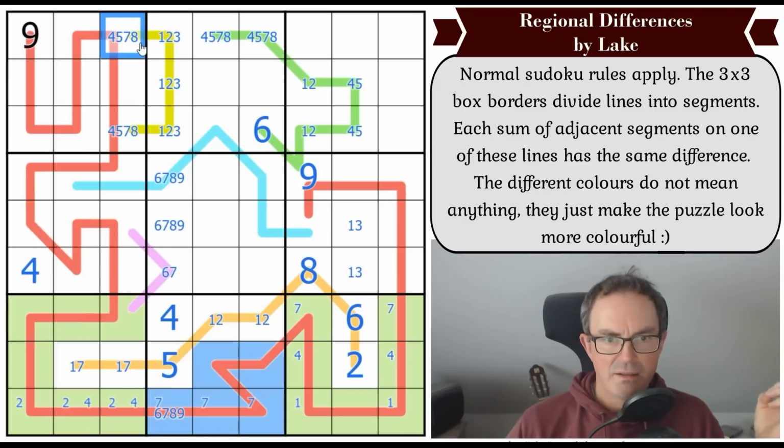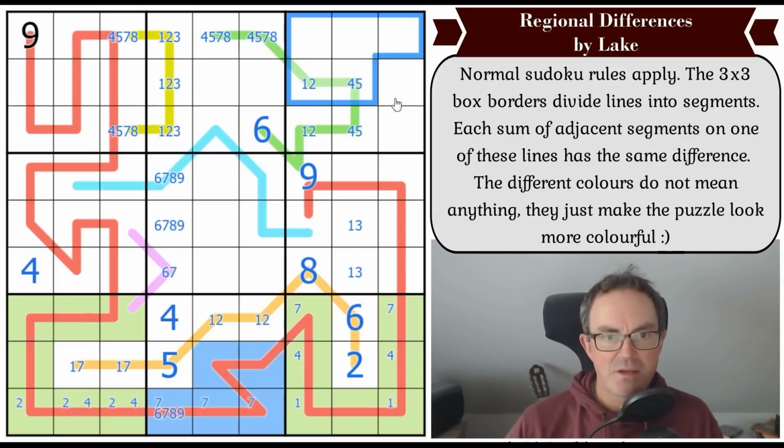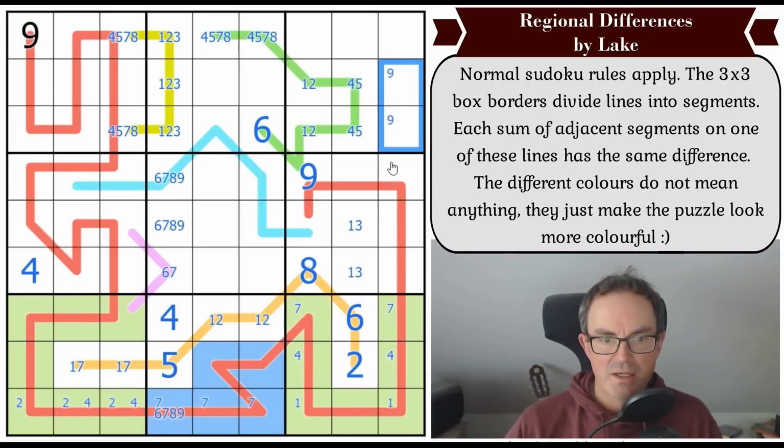Sorry, now staring at this, wondering what that means. It does mean I can do some Sudoku. I mean, it's outrageous again, but look, 9 is in one of those squares, and therefore 9 is there. Therefore 9 is in here. 9 is in there. That's a very likely place for it, isn't it, I think?